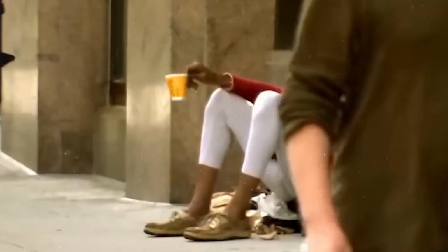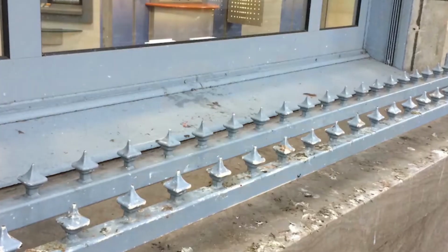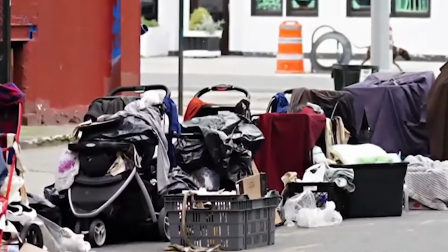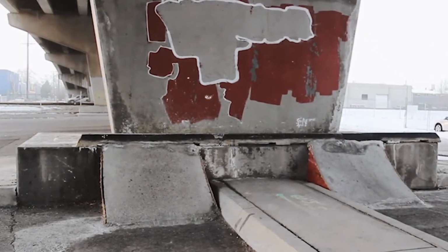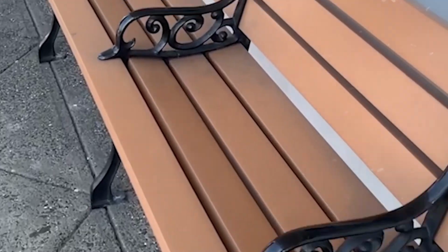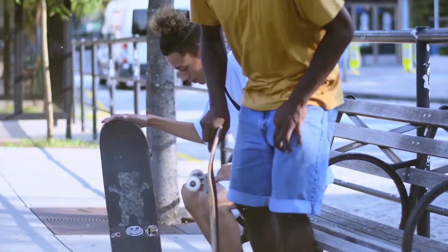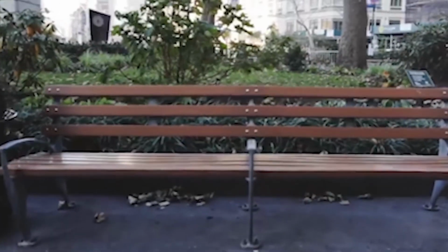In some cases, hostile architecture is installed in response to complaints or pressure from certain groups or individuals, such as property owners, residents, or politicians who want to remove the homeless from their vicinity. However, these decisions are often made without considering the perspectives or the needs of the homeless population or the potential consequences of their displacement. Moreover, these decisions are often made without proper oversight or regulation, as there's no clear legal framework or ethical guidelines for the use of hostile architecture in public spaces.